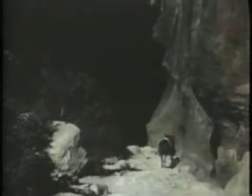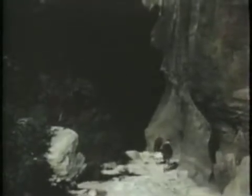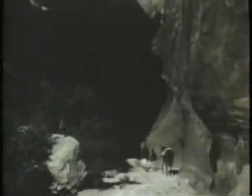It widens and narrows many times. At times, the overhanging cliffs on either side shut out the skyline, making it appear that night has fallen. In some places, only a ribbon of blue sky can be seen overhead.